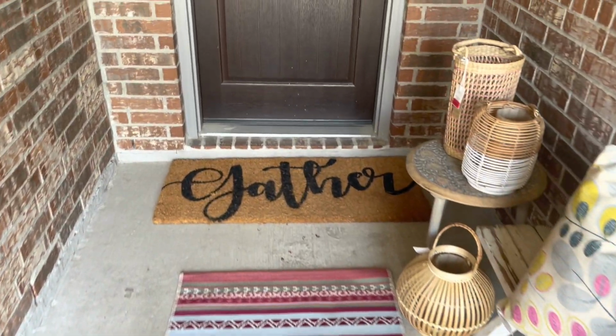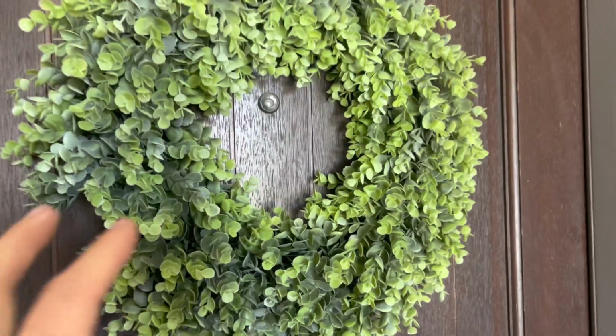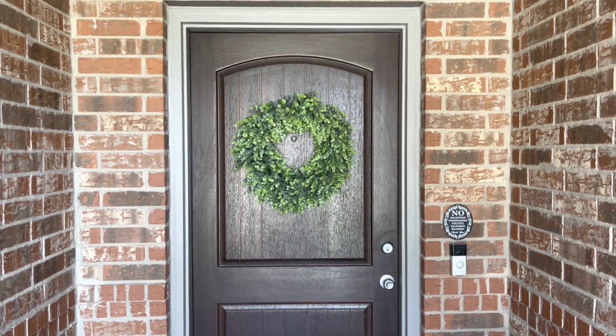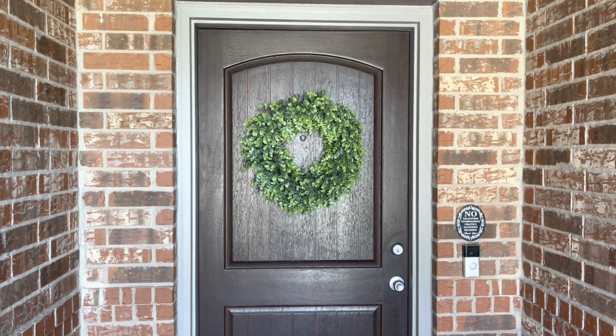This is my gather rug that I always have. And then I also added this faux boxwood wreath right here, and it is from At Home too. I really like it because I think I can utilize it for multiple seasons. And I like the pop of green to tie back into the garden.